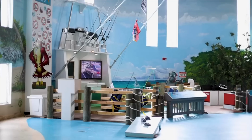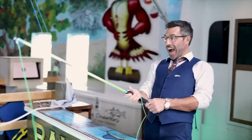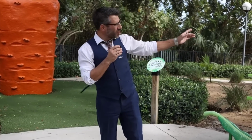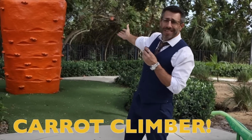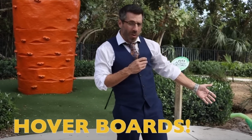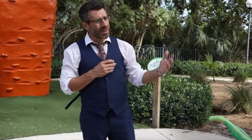They were learning about boating and fishing in our one exhibit, and they're also out in the garden having a great time outside. You guys want to check this out? It's a great spot to bring the kids. There are so many activities here for the kids to jump on. We got the squash slide over there. We got the carrot climbing wall here. You got picnic tables. We got the hoverboard here. There's so many things for the kids to do. You got to bring the kids down here.